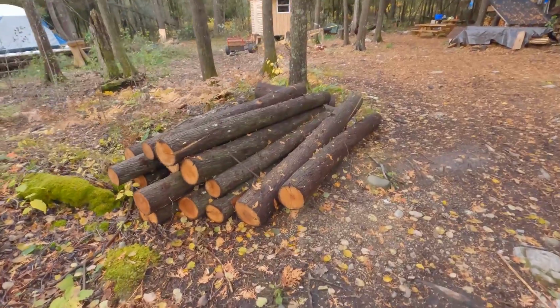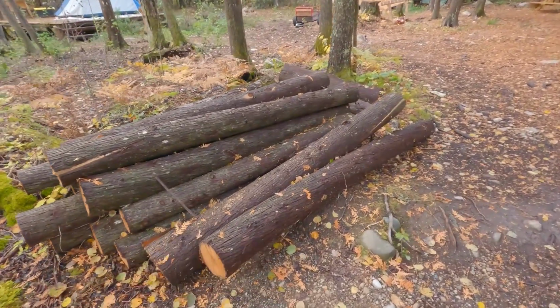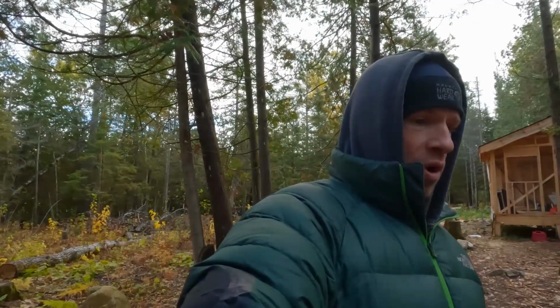So I guess I'm gonna spend the day hacking up the rest of these logs. I've just got this one pile left. There's nothing longer than about 8 feet there, but that's definitely enough to do one wall, maybe 1.5 walls. If I mill all this stuff up today, I'll definitely have enough to finish all the outside of the cabin. That's what I really want to get done.